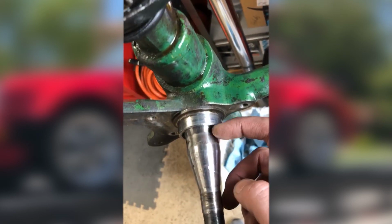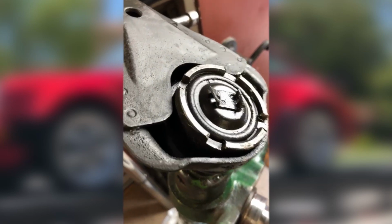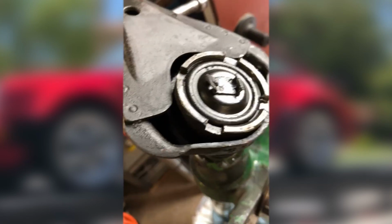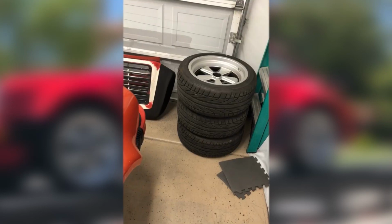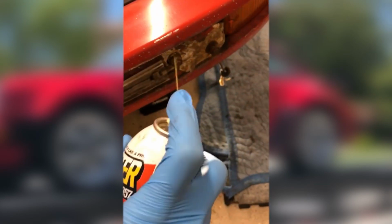Showing the wear on the spindle. I sold those spindles to a guy, full disclosure, that he was just gonna use for a roller. Some of the parts were literally just hanging on the car, like the front impact strip. Lots of deferred maintenance and wear and tear on this car.